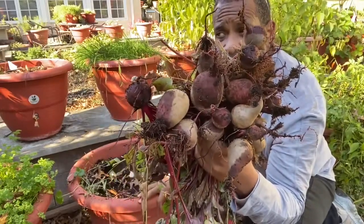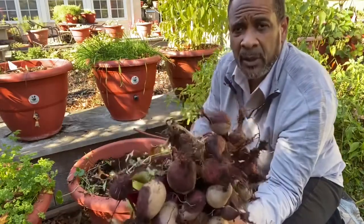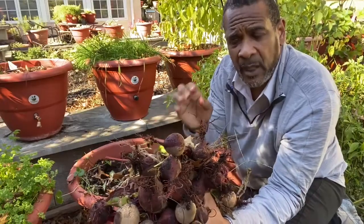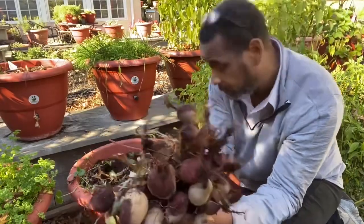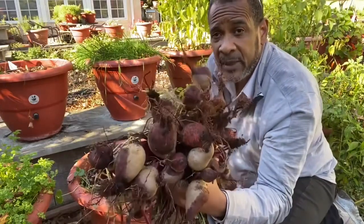Real food. Darryl Addison, Torpedopot.com. You're going to get your vitamin C, you're going to get your potassium, you're going to get magnesium, you're going to get all the blood flow because of the beets. They're beautiful plants, and trust me, you're going to be able to eat a lot of food from your beets.